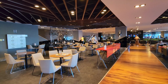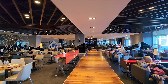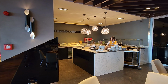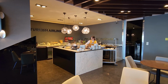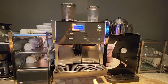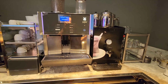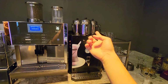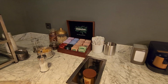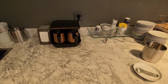See? Look at the interior of the lounge. There's the black and gold theme. So this part here is the meal section. So let's find out what they have that we can eat today. They have coffee there, cups. This coffee machine is always under maintenance for some reason. There's hot water here. I think that's Turkish tea. There's more cups here. This is like the tea bags. The milk thing, I think. I don't know what it is.